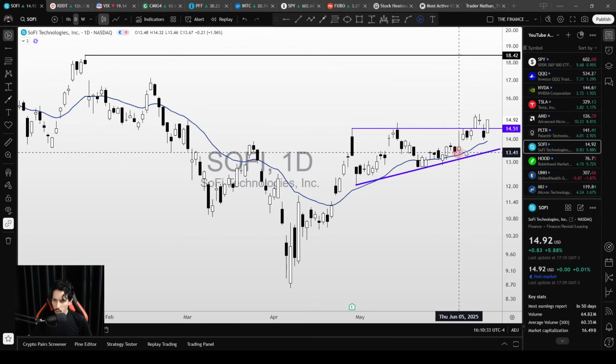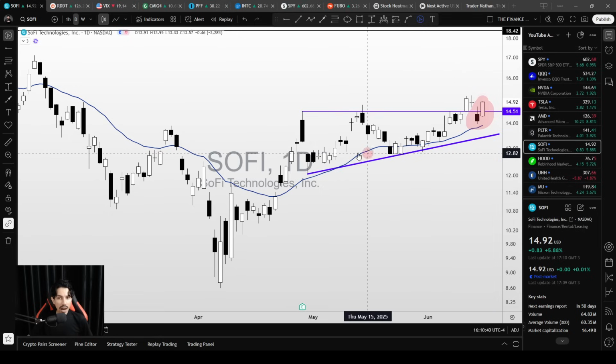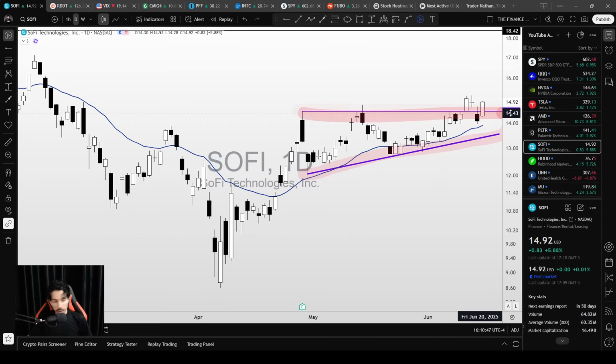Today's reaction is quite powerful. It is an above the stomach candle pattern, a quite reliable bullish reversal candle pattern above the 21-day EMA, breaking this ascending triangle's resistance level again. Okay, so many bullish signals on SOFI right here, right now.